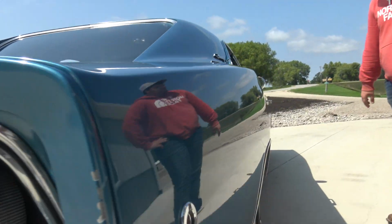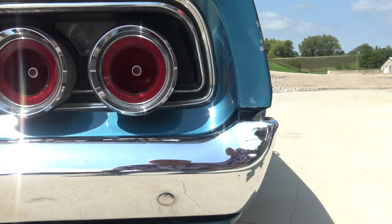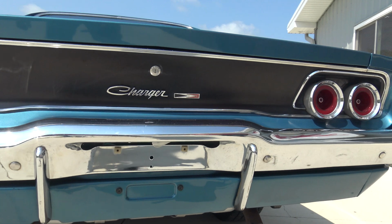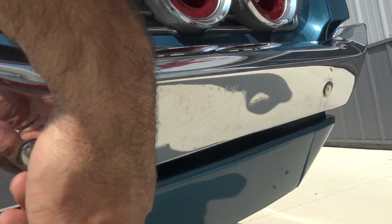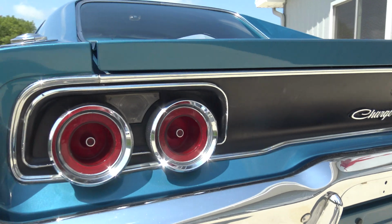This is what I love about the 68s. I love all the circle lights on it, the circle tail lights. Yeah, I gotta say I like that a lot too. Yeah, they're in great shape too. The back bumper really shines nice. I'm here at 3 foot. It's got a great shine. It's just if you get right down on it, there are some little dings in it and stuff like that. It goes with the rest of the theme.